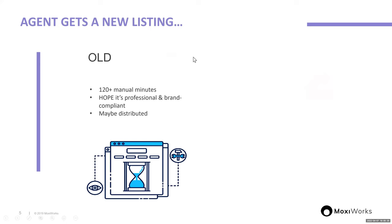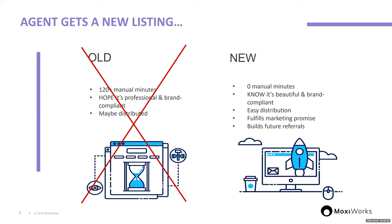So say you get a new listing. In the old days, you had to spend time to create the images that you were going to use. You had to hope that all of that stuff is professional and brand compliant. And then you had to distribute that information out. But now with MoxiImpress, we get rid of all of that. It doesn't take you any time at all.